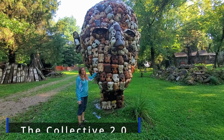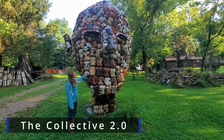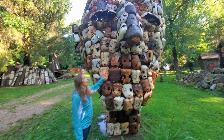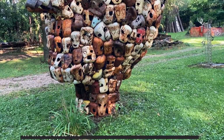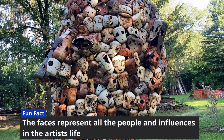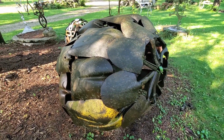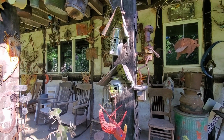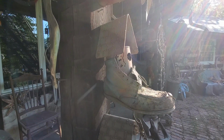I just love the creativity here. These are old propane tanks. Not only did he use those, but then he put unique faces into every single one and then welded it into this giant face. Very cool. I just love seeing how these were repurposed. So these were all shovels. That's cool. That gives me an idea what to do with all Jeff's old shoes.